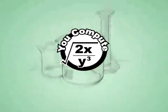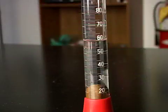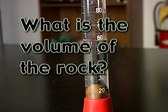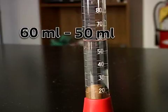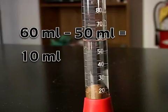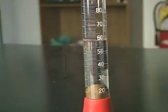You compute. What's the volume of the rock? The volume is computed by subtracting 50 milliliters from 60 milliliters to get a volume of 10 milliliters. 10 milliliters of water is equivalent to 10 cubic centimeters, making the volume of the rock 10 cubic centimeters.